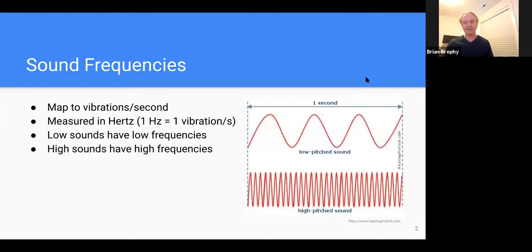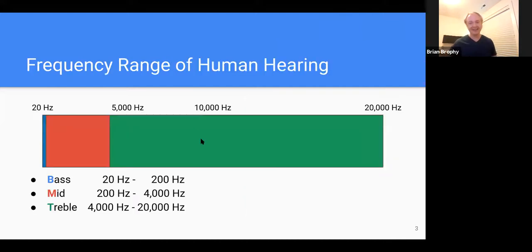Sound is vibrations a second. It's measured in hertz. 1 hertz is 1 vibration a second. You have a low sound, it's low frequency. High sounds have high frequency. And so let's talk about how we hear sounds. Humans have a sound hearing range of about 20 hertz to 20 kilohertz. In car stereo terms, bass is 20 to 200, mids are kind of your 200s to 4K. The reds and greens are 4K to 20K.